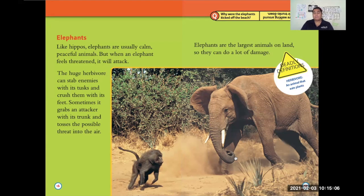Wow. So, elephant is the largest animal on land. And they're very strong. So, I wouldn't mess with them. I wouldn't mess with a hippo, and I wouldn't mess with an elephant or any of the animals talked about in this book, really. And I also want to point out this word herbivore. The word herbivore means that the animal only eats plants. So, like the polar bear is a carnivore because he eats animals, he eats meat, and the elephant is a herbivore because they eat plants.